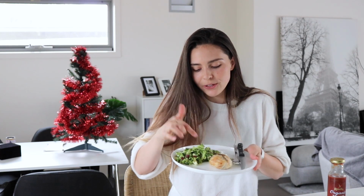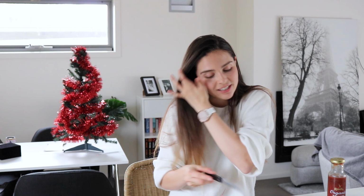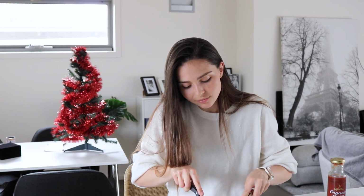So here I have my little Wellington along with my broccoli salad. I am going to be showing this broccoli salad recipe in an upcoming video, so stay tuned for that. It's perfect for Christmas gatherings because it's really, really easy to make. You don't have to cook anything, it's completely raw. It actually tastes really good, so stay tuned for that. But let's dig into the Wellington.